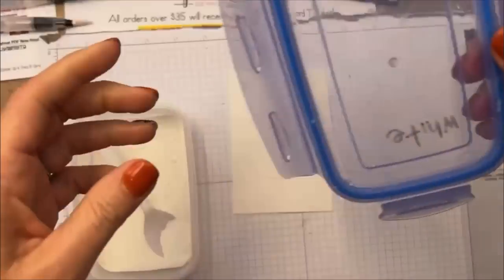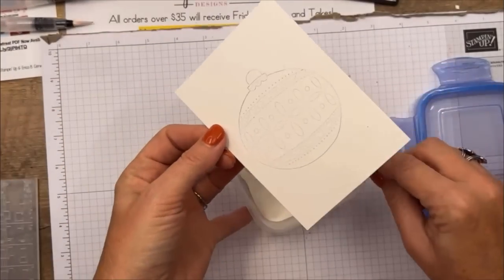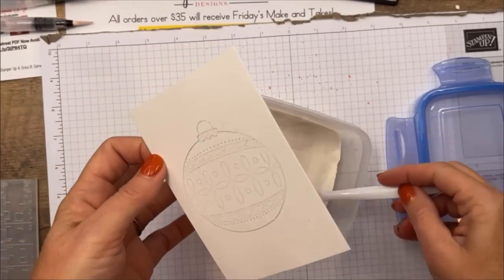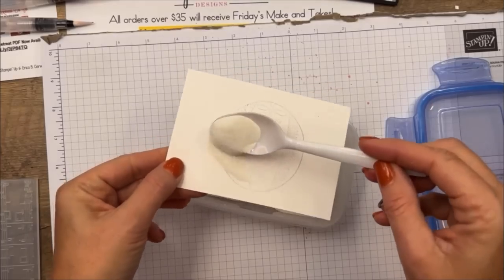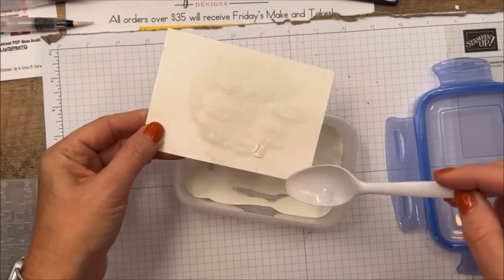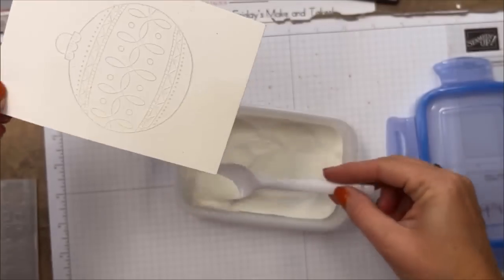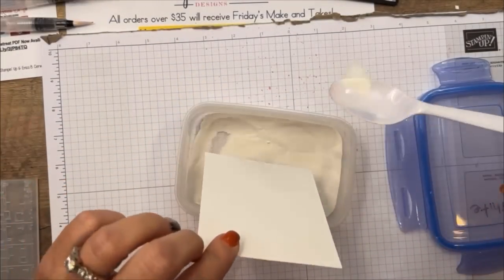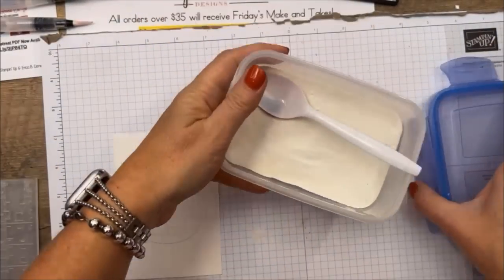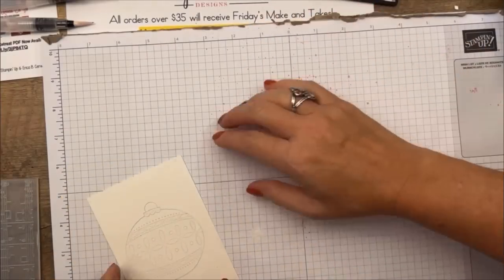So I have stamped it in Versamark, and I don't know why you can actually see it. There must have been some kind of ink on there before, which is weird because I made this exact card yesterday. I don't know what is on that stamp, but that's okay. We're going to emboss it with white embossing powder. I put my embossing powder in a little Tupperware thing, have a spoon, and I just spilled it everywhere.